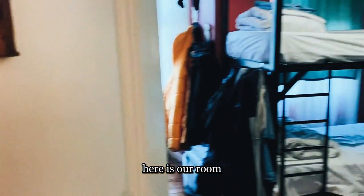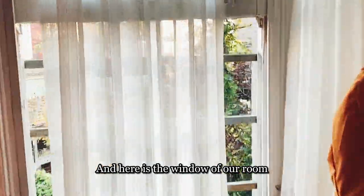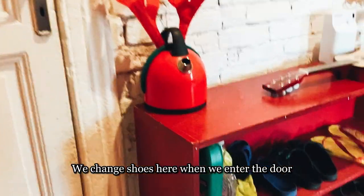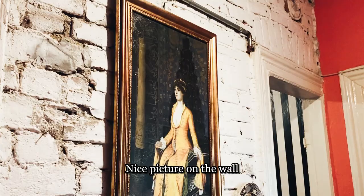And here's our room. This is my bed, and this is your bed. Still remember, okay? And here's our window outside. Beautiful. Very fresh air. Yes, it's a 4-bedroom. Then it's our cabinet. I'll take our shoes here. This is our bathroom, toilet and the shower. Cool, huh? Yes, the painting is so beautiful.